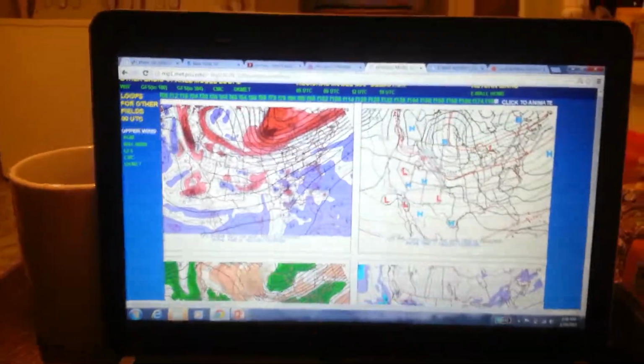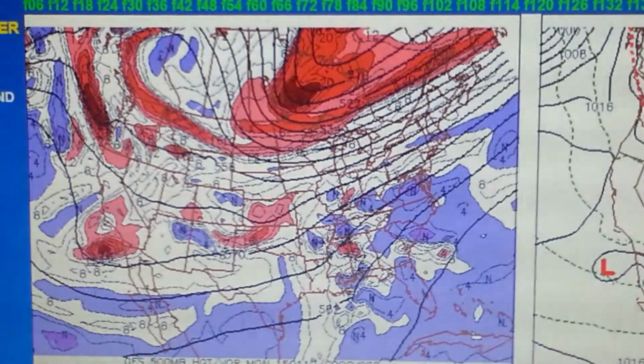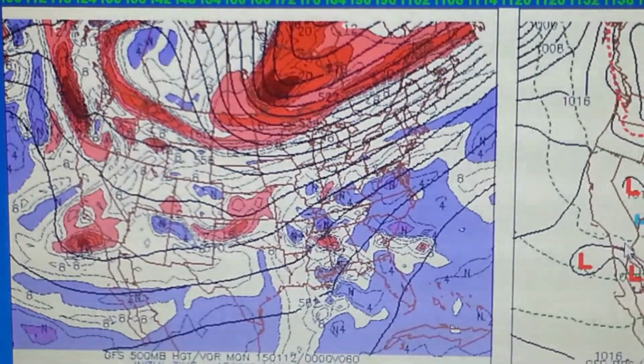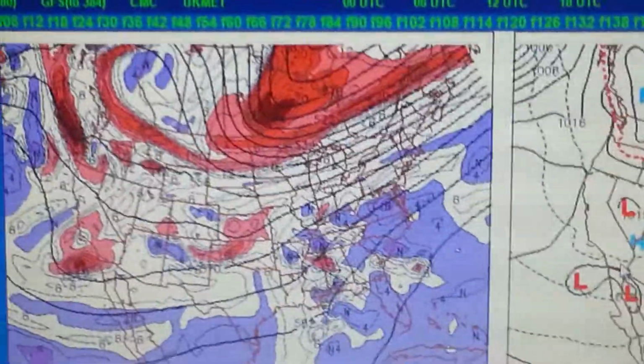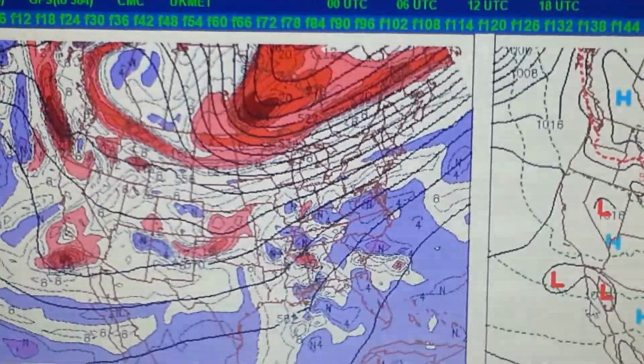Hello everyone. So we have two systems that we need to go over in this video. One is for Sunday night into Monday, and the other one is for Wednesday night into Thursday. I apologize in advance if this camera is shaky. I'm going to try to hold it as steady as I can.